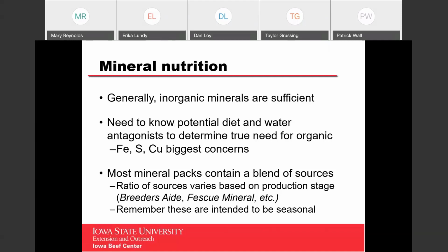Typically during times of stress, so coming into breeding season, we're going to see an increase in those organic minerals that are included within that pack. That's basically saying that those minerals are more utilized by that animal to help meet her requirements of going into the breeding season and maintaining that pregnancy.